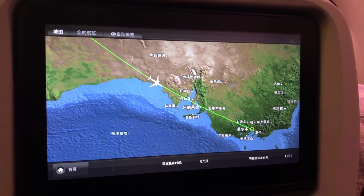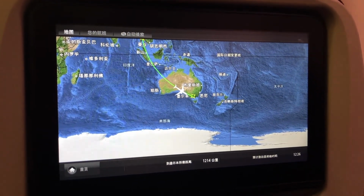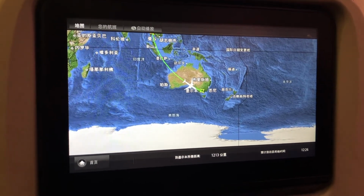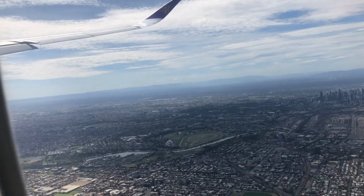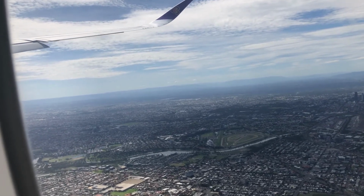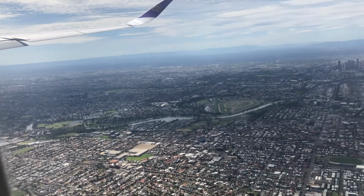After breakfast, we are now flying over South Australia. The plane starts its descent from Geelong. The weather is superb, I could clearly see the ground. It's my first time flying Thai Airways Airbus A350-900.